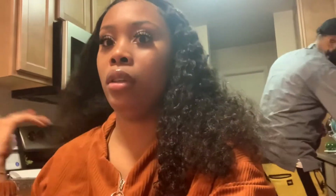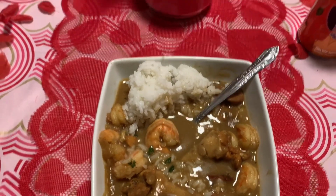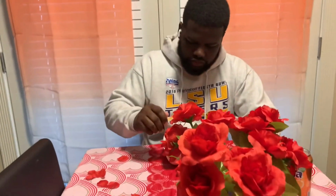But yeah, we about to tune into this good food and I'ma get back with y'all. First on the list is some gumbo. It's really good. I had started eating it already, but let me show y'all. That's the gumbo. That's my dude over there, just tearing the food up. Wow. But y'all, it's really good.